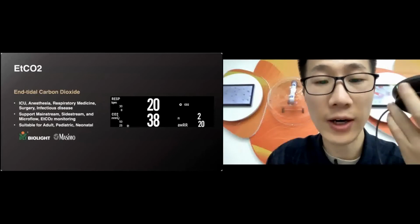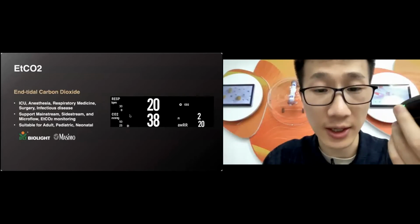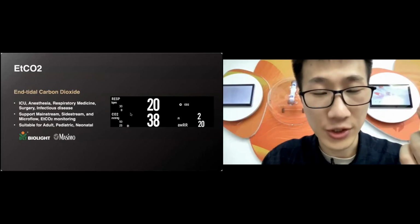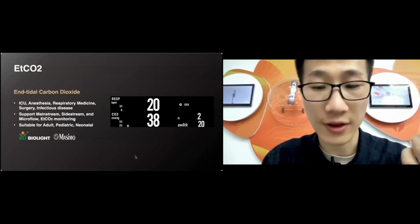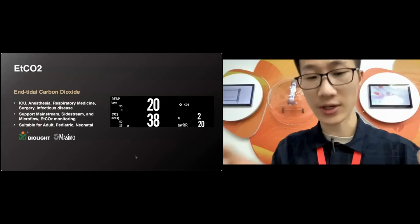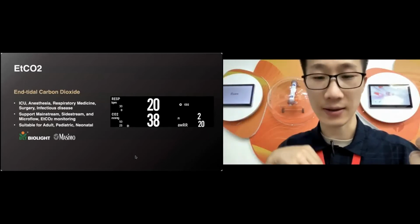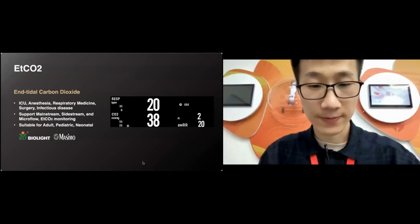Anyway, it is commonly used for patients who are confused, or patients who need sedation, so we need to know their ventilation status and check how much carbon dioxide comes out of the body. Not only checking the oxygen level, we get to know the gas they exhale from the body. So it's ventilated.